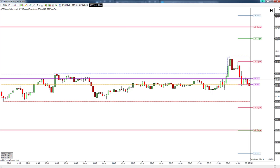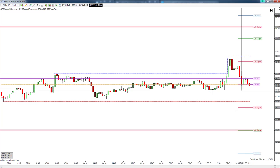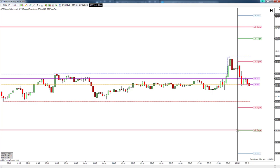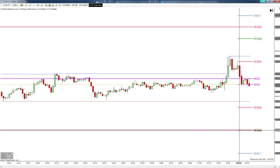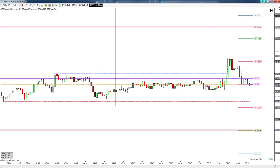Let me turn this on. It was this market structure mid level here at 71.72. Actually get in short. There was some liquidity stacked up in this area. I get in short here at 69, and then we are looking for this move all the way down. Initially it was to 21, and then later on we were looking for this target down here at 48.80.